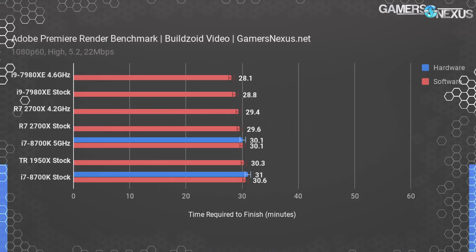For a straight 1080p file, even running a 7980XE or 1950X doesn't really change things meaningfully. Anyone rendering files similar to this one would not need high-end hardware or even IGP acceleration. That said, CUDA acceleration still helps and is enabled on all of these tests.